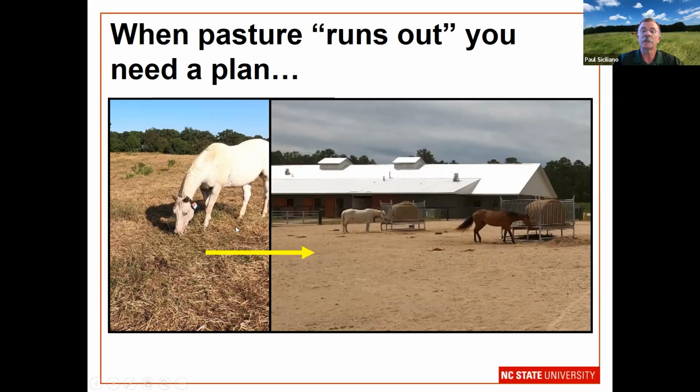This shows a nice dry lot. This is one at the university. This is kind of an engineered surface. It drains well. This particular one will take a hurricane rain, and there's no mud. It's really nice. But this dry lot may be as simple as just an area of your pasture that you're going to take that single strand of poly tape and cordon off, and that's where you're going to feed hay to those horses while the pasture rests or until it comes back.